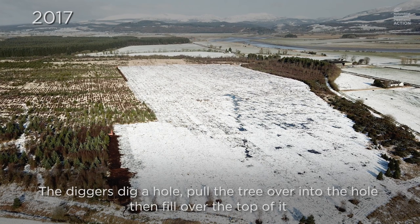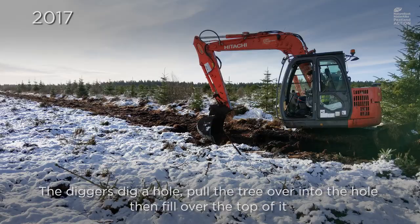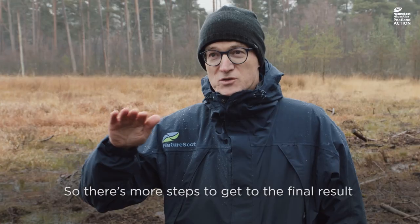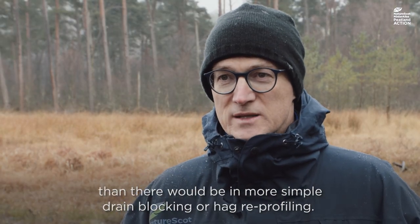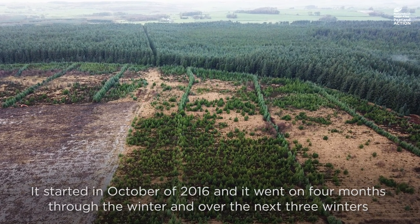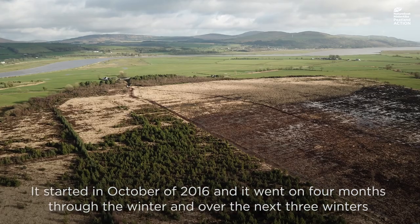The diggers dig a hole, pull the tree over into the hole, then fill over the top of it and run back and forward over the top of it. So there's more steps to get to the final result than there would be in more simple drain blocking or haggery profiling.